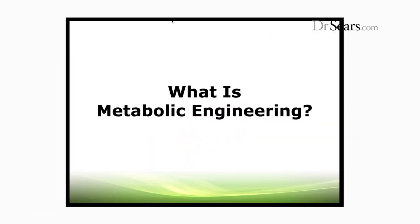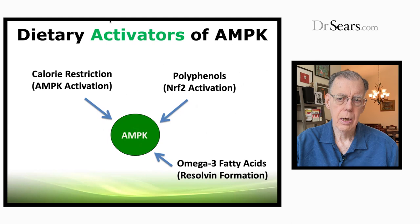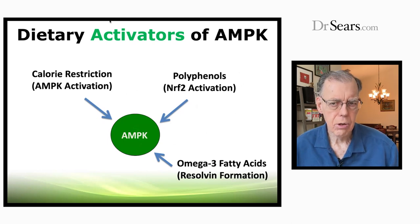So that being said, what exactly is metabolic engineering? Metabolic engineering is a dietary program that allows you to reprogram your metabolism by activating AMPK in each of your 37 trillion cells. And here are the primary dietary activators that we can use to increase AMPK activity. The number one factor that works day in and day out is calorie restriction. Calorie restriction is a direct activator of AMPK. And calorie restriction is the only proven technology that makes us live longer and live better.